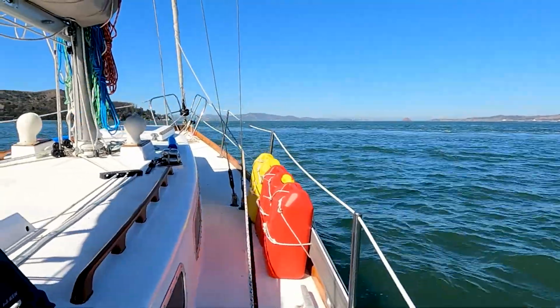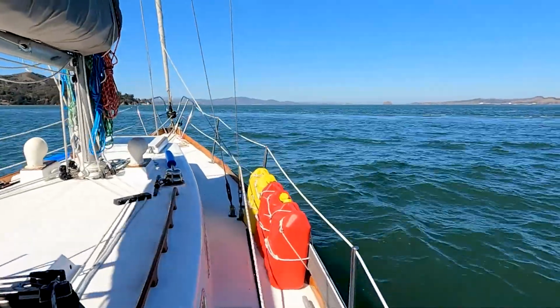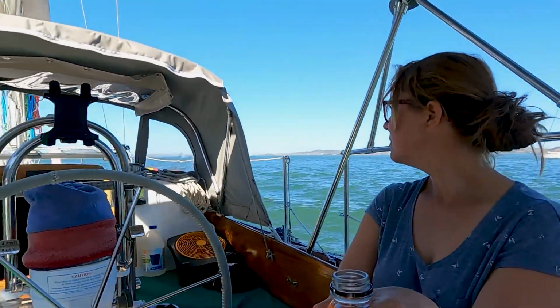Bad example. That one was pretty easy because the bow was right into the wake. But there's a ferry clear out there that just went by, this high-speed ferry. When it gets here, I'll try this again. Here we go.